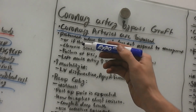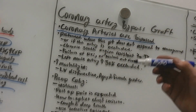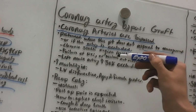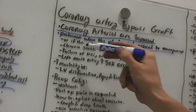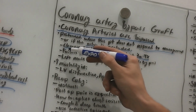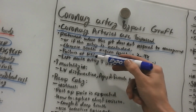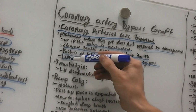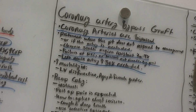So basically, this is performed when the patient does not respond to management or if the artery is occluded. Chronic stable angina resistant to treatments is an indication for coronary artery bypass graft. Failure of PCI, or stuff that's resistant to PCIs, is an indication for coronary artery bypass graft. A left main artery occlusion over 50% is an indication for a coronary artery bypass graft.